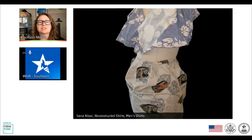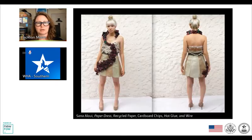And then she does start to play around with draping. You can see that they're reconstructed shirts. She took men's shirts, cost saving efforts for sure. And then starts to figure out how to create a garment from those materials. I think this is a really great image of a completed garment. I just need to see the front and the back. Like I said previously, keep it simple. Simple is always best.